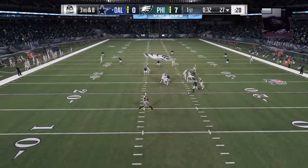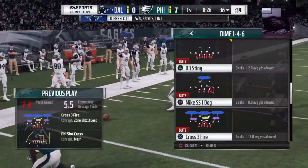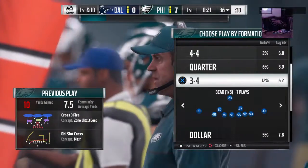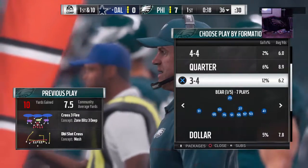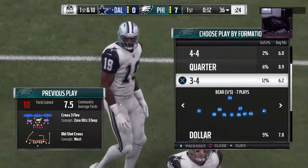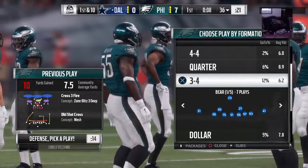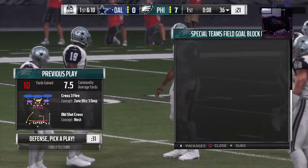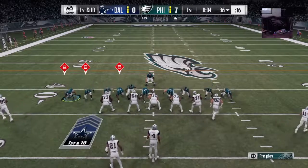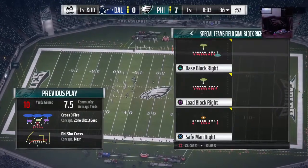Out of the gun. Here's Prescott. Throw left side, caught by Butler. And he's able to get the first before he's taken down at the 36. It's a 10-yard pickup, and it moves the chains. And now the Eagles going to signal for a timeout. So as they take it over, we step aside.